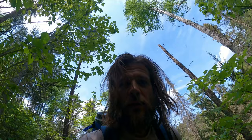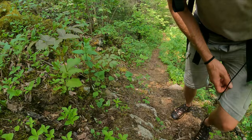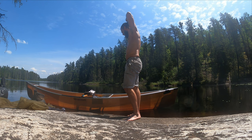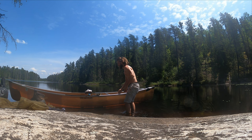Can you see the mosquitoes? It's pretty bad. It's 12:40. You got about 2 more hours before I want to make camp. I'm gonna do my best to make it to Delta Lake. Day one, pretty sweaty, pretty dirty. So I'm gonna take my first bath already.